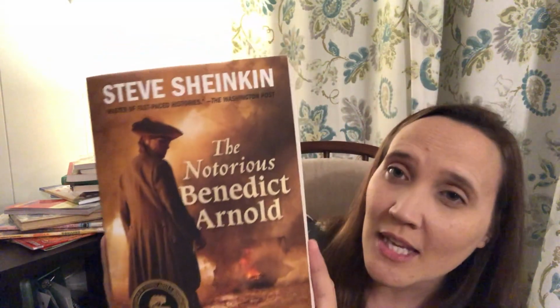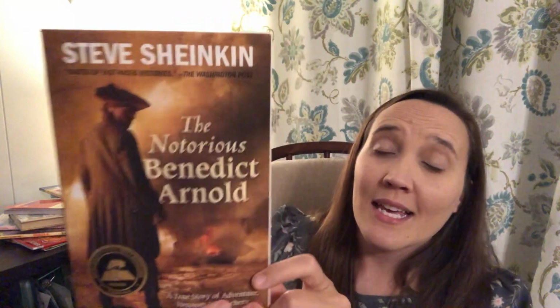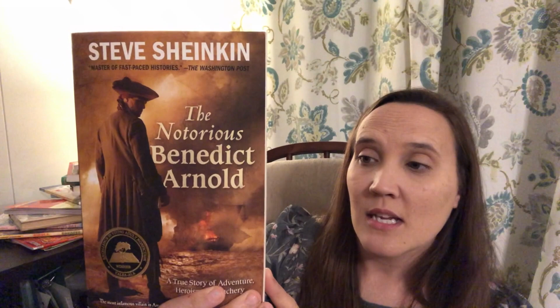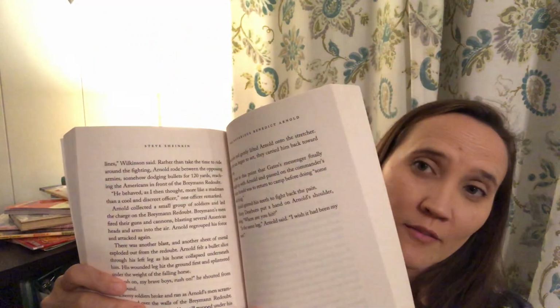And then the very last one is one that my oldest son is reading and loving, and I think I'm going to read it when he's finished with it. But it is The Notorious Benedict Arnold, a true story of adventure, heroism, and treachery. He is loving this book. So I ordered this, and when it came in, he immediately picked it up and started reading. It is a super thick book, but it's actually not that difficult of a read.